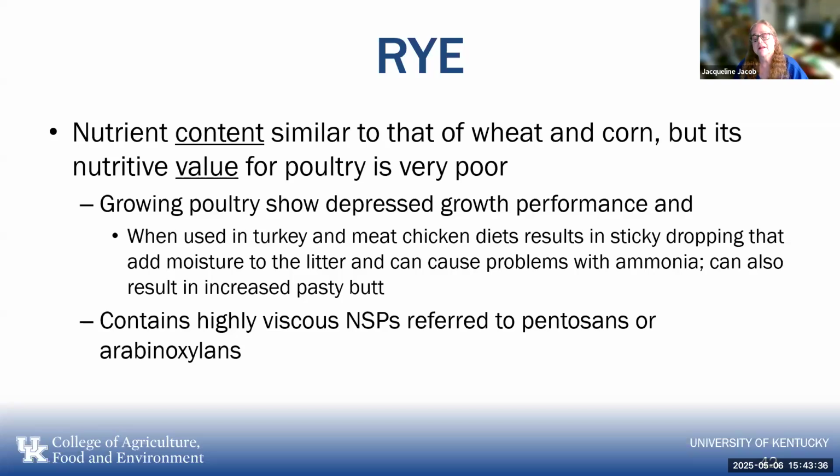More moisture in the litter can also exacerbate coccidiosis. Again, you get that increased incidence of pasty butt. So they contain highly viscous non-starch polysaccharides, and the particular ones are pentosans and arabinoxylans, which are parts of the crop plant.